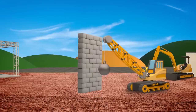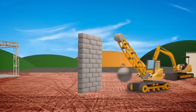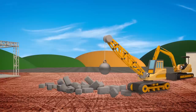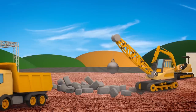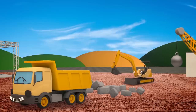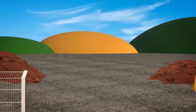Dylan's a very helpful vehicle on the construction site. Now that he's helped Danny the Digger, he can now take away all these old broken blocks that Ryan has smashed down. Mia, can you help to lift the blocks onto Dylan's dump bed, please? Dylan's a very strong vehicle, so he can carry a lot of heavy things around.